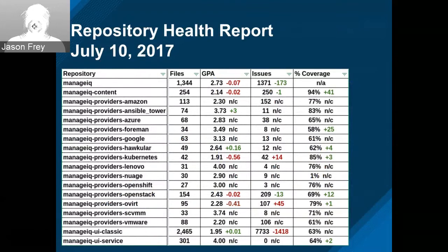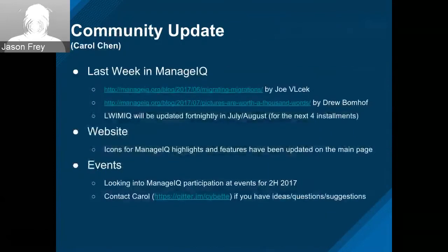Another big drop you can see is the number of issues on the UI Classic side. I didn't really have a chance to dig into why it dropped so much, but I do know that they've been doing a lot of work over there and cleaning up technical debt. So that's it. Next slide, please. And over to Carol.